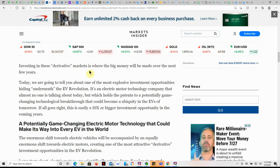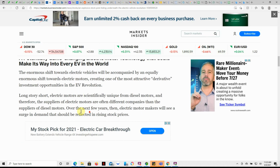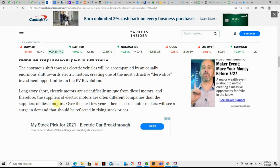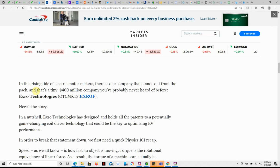Investing in these derivative markets is where the big money will be made over the next few years. If it all goes right, that's easily a 10x or bigger investment opportunity in the coming years. Potentially game-changing electric motor technology that could make its way into every EV in the world. And so that's what we're going to go over here, but feel free to pause and go over the rest.